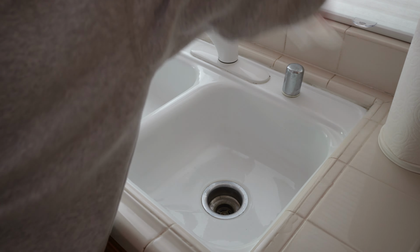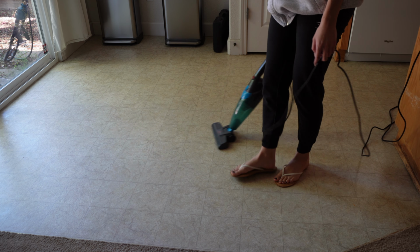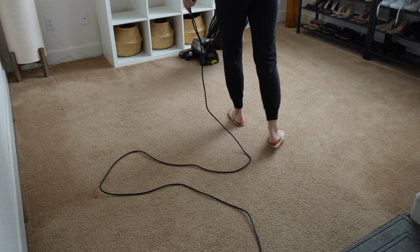Getting some cleaner and wiping off the counters. Now I'm just vacuuming the kitchen floor. For this, I like to use my cheap Walmart vacuum. I feel like it does a good job on this surface. For the rest of the house, I'll use a different vacuum. And now I'm vacuuming the rest of the house.